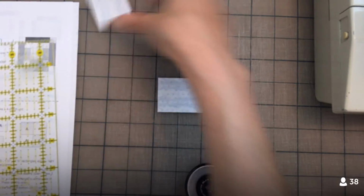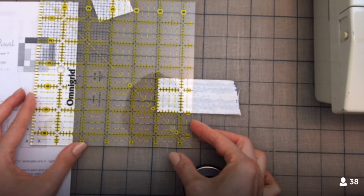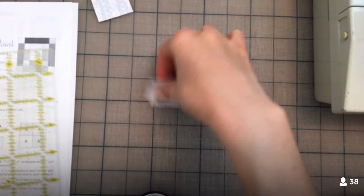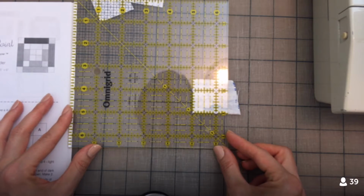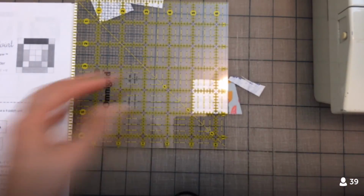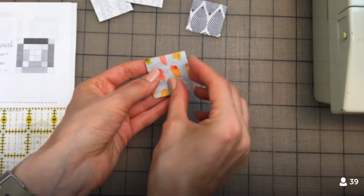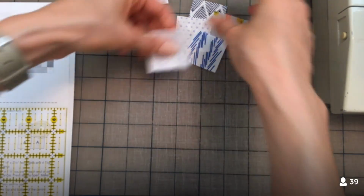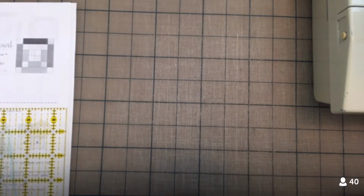Man, I second-guessed myself there again, too. It's just funny. I'm always nervous I'm going to measure wrong and cut wrong. All right, there we are. So here are our 12 squares, and they're so cute out of these different fabrics. I'm really excited about these, actually, quite a bit. So I'm going to just throw them all in a stack here and get them out of our way for now. So let's move on to the darks.